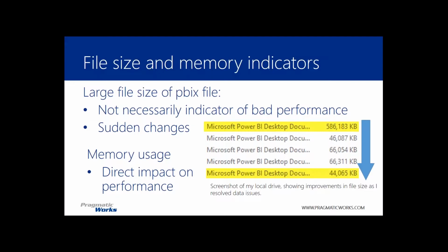Then I added some data back and needed to expand the data model, but ultimately, even with the expanded data model, along with the optimizations I put in place on one data set, I was able to get my size down for my finished PBIX file to 44 meg, which was a huge improvement in the storage size of the file and my ability to move the file around. But what it really meant was that there was a huge improvement in the amount of data that was in memory and the way it was stored and the performance of the solution itself, both in data load and processing and in user experience as well.